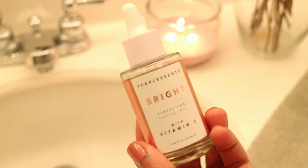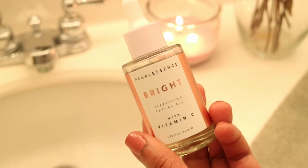Okay, so the next thing I'm going to use is my Pearl Essence Bright Perfecting Facial Oil with Vitamin C. And I have to say, you guys, without a doubt, since I've been using this product since maybe November of last year, I have actually seen a big difference in my skin. This problem area of my face, since I've been using this product, I've actually seen this area lighten up. It's not as dark as it used to be, and I really believe that is due to this product.